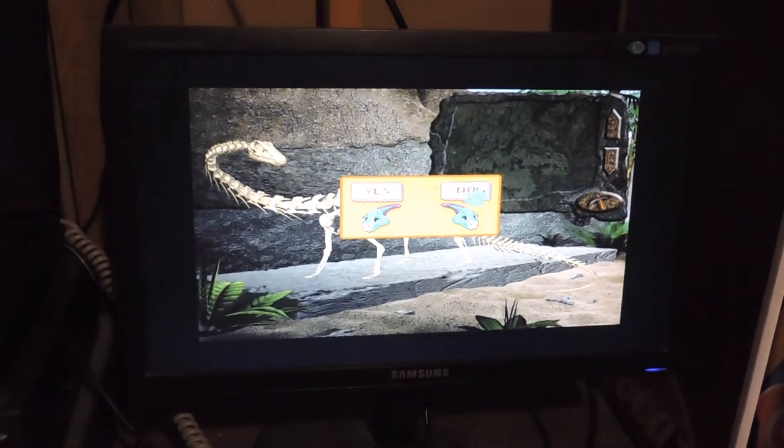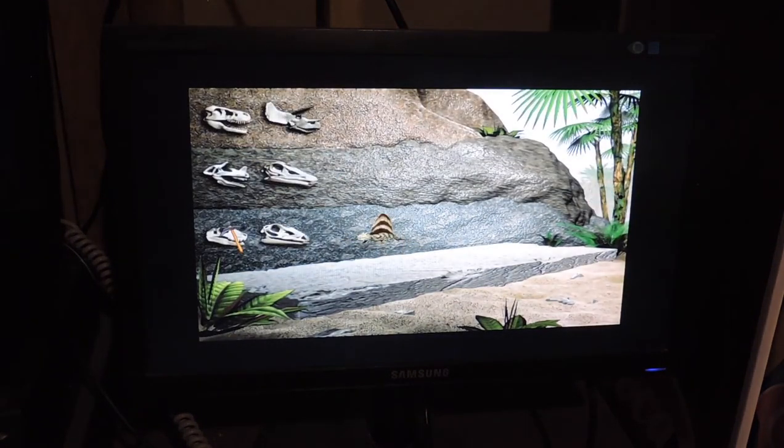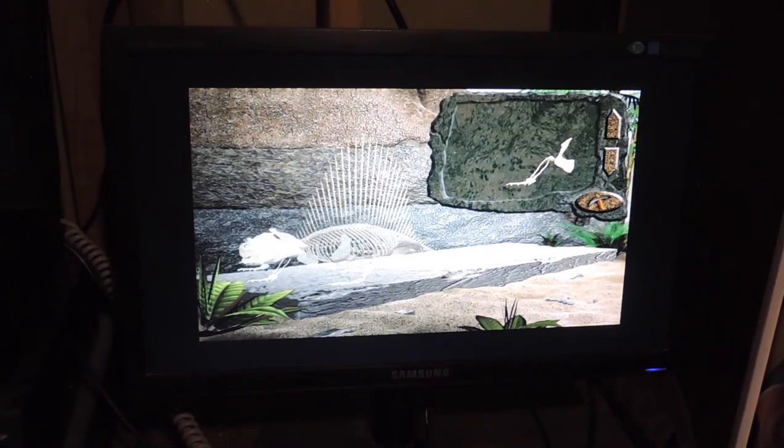Are you sure you want? Oh. Let's build another dinosaur. Let's build the very last one, because this one got me in a loop. Dimetrodon. Dimetrodon is not a dinosaur.